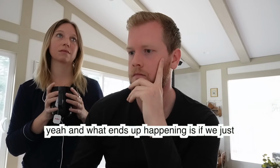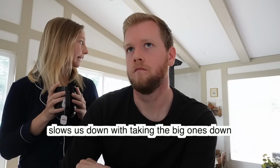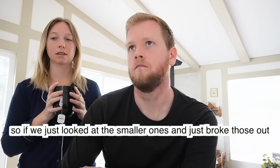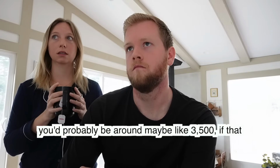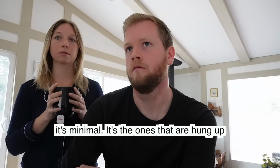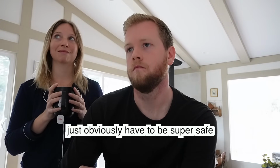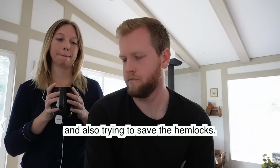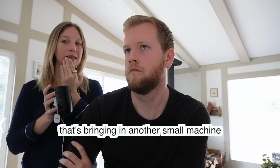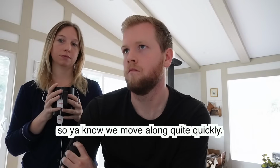Yeah, and what ends up happening is if the smaller one's there, it slows us down with taking the big ones down. And in general, the smaller ones aren't that expensive. So if we looked at just the smaller ones and broke those out, you'd probably be around maybe $3,500 for the smaller ones. Okay. So it's minimal. Sure. It's the ones that are hung up, the ones that are cracked, all that stuff that we obviously have to be super safe with. Yeah, absolutely. And then also trying to save the hemlock. So that's bringing in an excavator, another smaller Avant machine, our chipper, and then 3 guys. So we move along quite quickly.